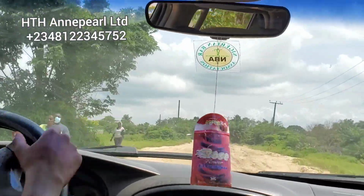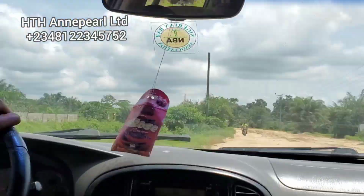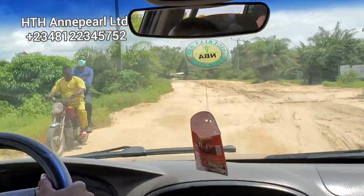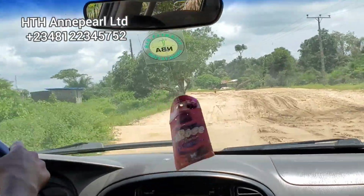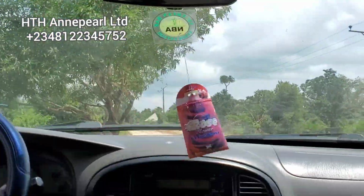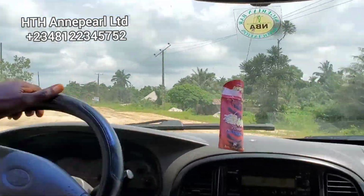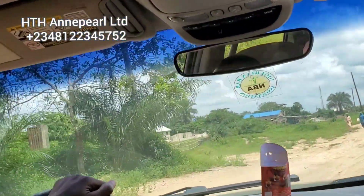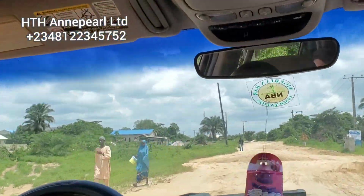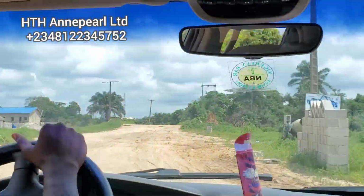That's why I always advise my clients, while buying a property, make sure you are taking charge of the documentation. The documentation of the property automatically makes you take over ownership of that particular property. So as you are driving straight to the Eleranigbe area, like I said, I'll be telling you the benefits and the risks.